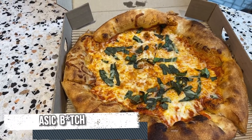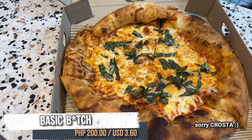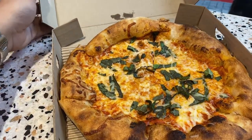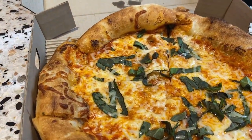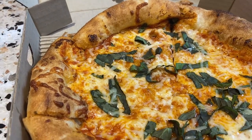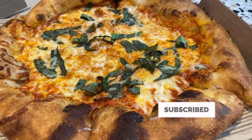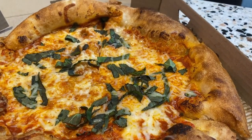Their basic, of course I can say that here, is their take on a classic margherita pizza, which is a typical Neapolitan pizza made with tomatoes, mozzarella cheese, fresh basil, salt, and olive oil. With just 200 bucks, you'll have a great pizza.